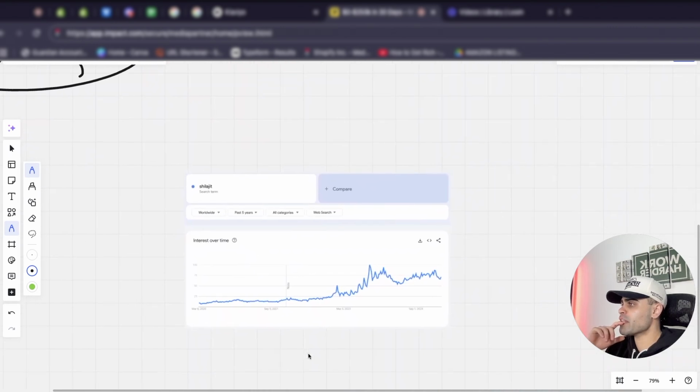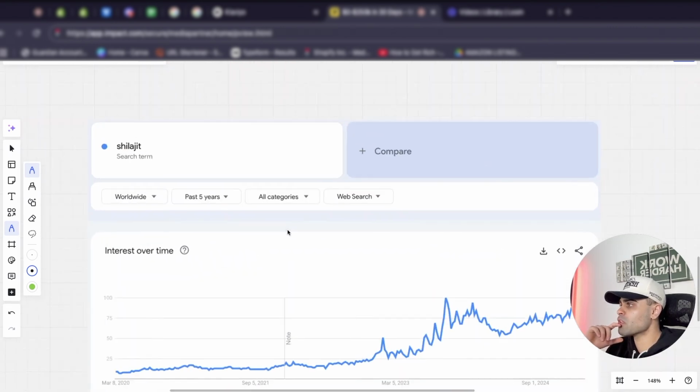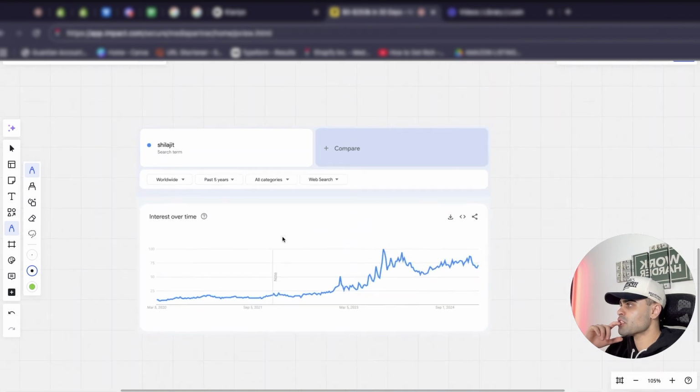And you can just see right here, the evidence is so clear, guys. I mean, look at Shilajit. Now, this is Google Trends, great, great tool. And you can see, after 2023, it's literally been just spiking up. And I would say I got in around December-ish. I got in around here. So it's the perfect time, you know? And yeah, I mean, it's just very, very evident, guys.